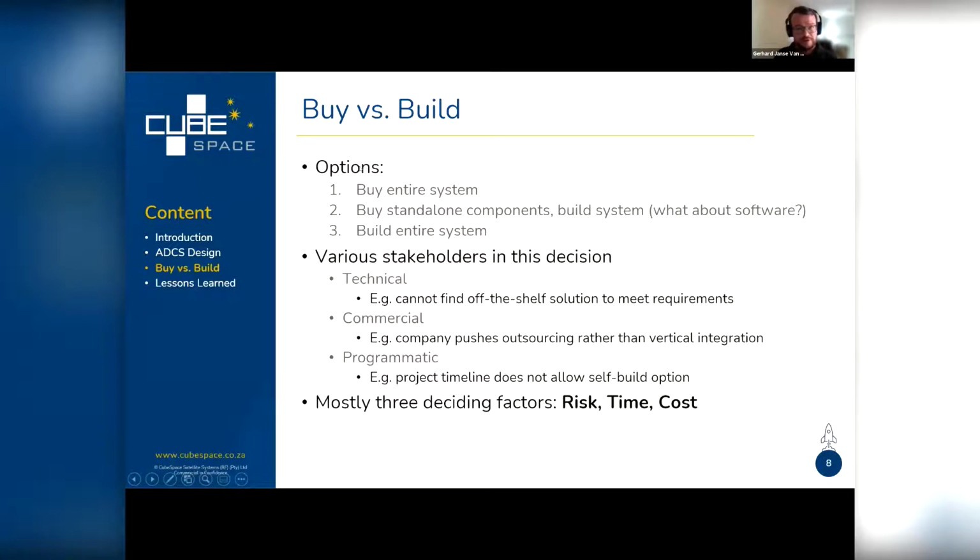When it comes to the buy versus build decision, there are 3 main options. You can either buy the entire fully integrated system from a third-party supplier. You can buy standalone components and then build the system yourself. Then you've got to think about your software that's going to run the system. That, I believe, can also be outsourced. I'm sure there are companies out there that do that. And then you can build the entire system yourself. So from the ground up, build everything, or at least most of the components yourself.